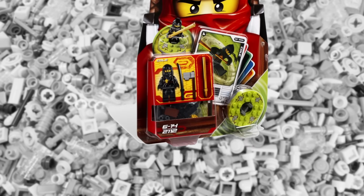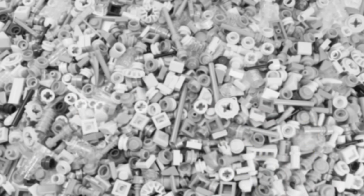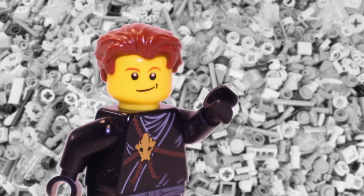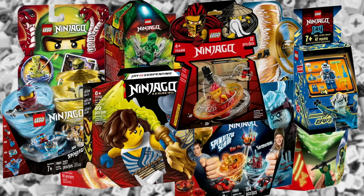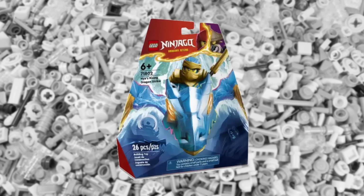Gimmick sets have been at the heart of Ninjago since its inception, grabbing our attention with their unique packaging and offering up cheap ways to get the latest Ninjago minifigures. Today we'll be looking at all of the Ninjago Gimmick sets released so far, from the start in 2011 all the way to the new Rising Dragon Strikes for 2024.